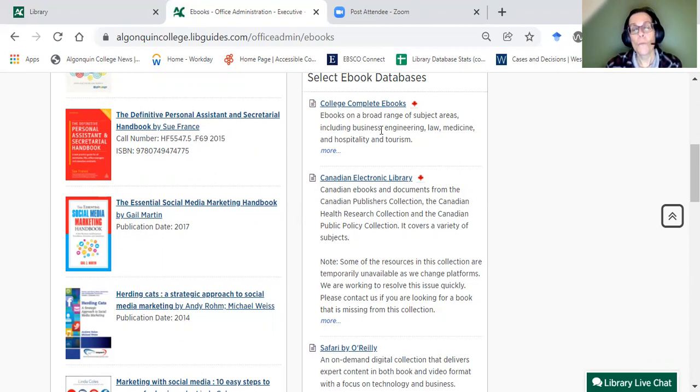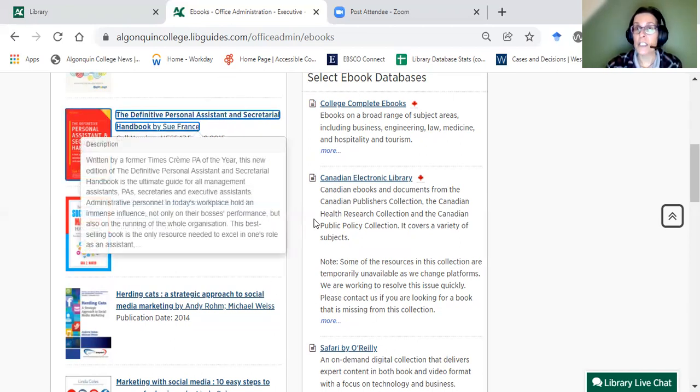Our big collection of ebooks is College Complete. Canadian Electronic Library is another one, and then Safari by O'Reilly. Safari by O'Reilly is a tutorial database and an ebook package, so it would appear on the ebook page here and in your video page. Safari by O'Reilly is one of our databases that doesn't use your library account. It uses your network account to access. So on this page now, you're familiar with the type of resources and you know the names of some of the packages that particularly contain ebooks.